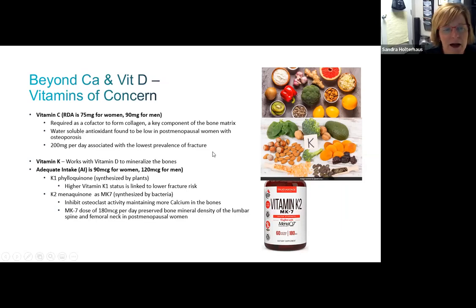Vitamin K, it works with the vitamin D to help mineralize those bones. So we want to make sure that we're laying down a lot of minerals into the bones to help keep them strong. The adequate intake for vitamin K1 is 90 micrograms for women and 120 micrograms for men. And K1 is known as phylloquinone.